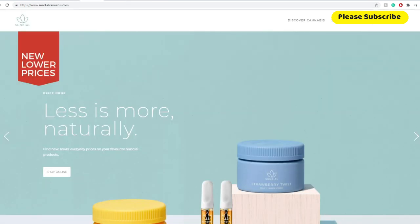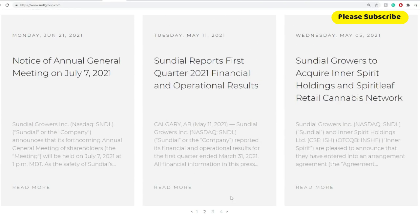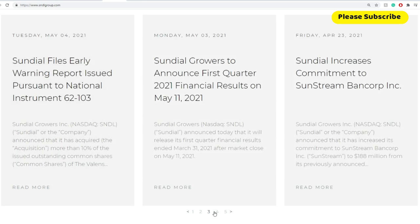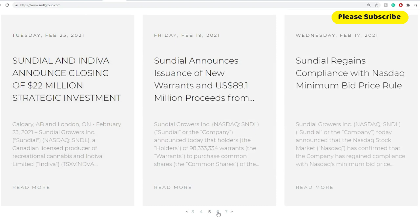They're going ahead and buying all other different smaller companies that are still profitable and putting them under the management of Sundial. So they acquired Inner Spirit Holdings. If you keep going back, you'll find other companies as well. This is the previous increase I was talking about, 288 million. It was previously, I believe, 100 million. And you also had capital partnerships previously. This is relating towards SAF.